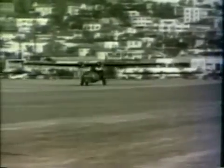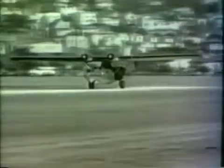Another model that interested the British was the 5A. Although similar to the flying boat version, the 5A was an amphibian, able to operate from both sea and land. Although this model was heavier, slower, and had less range than the standard flying boat, it was versatile, and nearly half the aircraft delivered were amphibians.